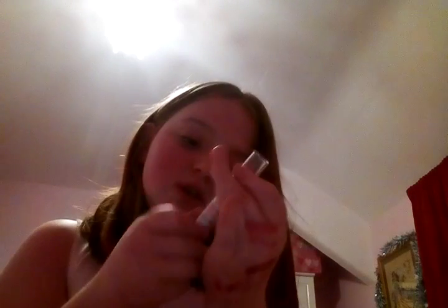Couple more left. I have this Draw the Line lip crayon. It's all about the point. Oh my god, just a nice little one. This is the shade. I think there's just one shade. Lovely. Then I have, don't know what brand this is, but it's just a really nice nudie shade.